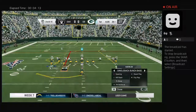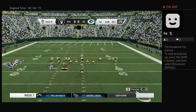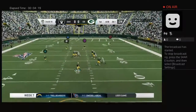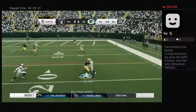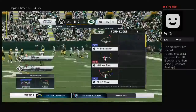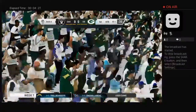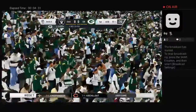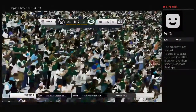Second and 10 now. Ryan. Throw right side, taken in by Godwin. And he'll get it down this time to the 17. The reception good for 7. It's third down. And he's already got 2 catches on the opening drive.